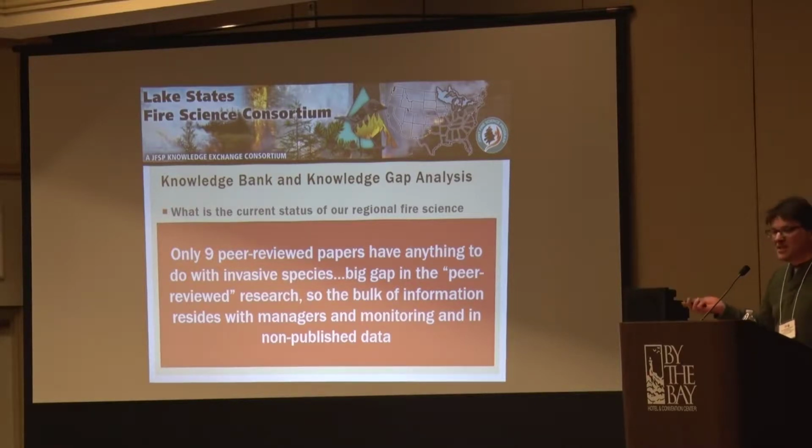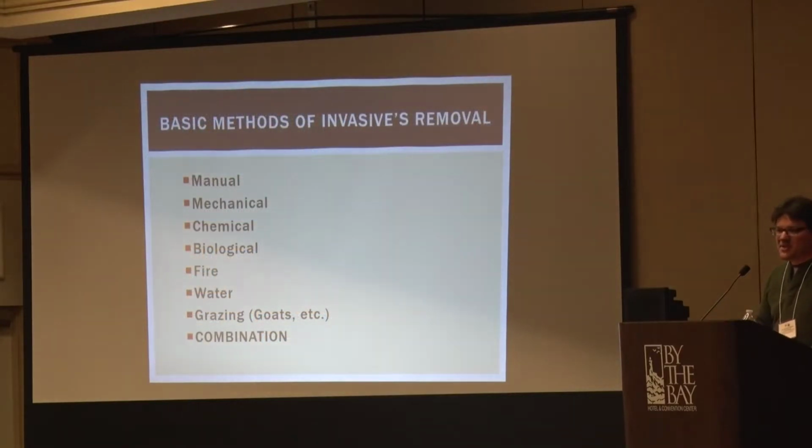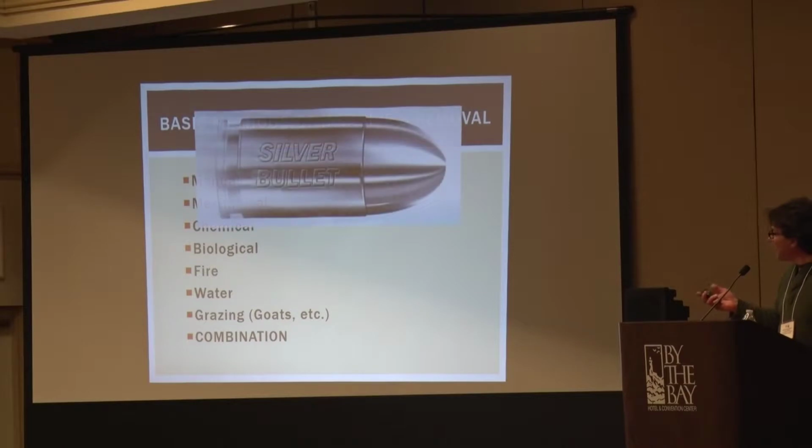So a lot of what I'm going to present here is simply my land manager background with the Nature Conservancy in Michigan and Wisconsin, and a lot of the stuff we tried and the lessons learned with invasive species. To frame it, we only have so many tools available for any type of restoration work, and when we think about invasives, they're pretty much up there: manual, mechanical, chemical, biological, fire, water, grazing. People are starting to use more of those, or some combination. If anybody has something to add to this list, great, because I'm sure I'm not the only one who would like to know if there are other tools, but they fall into these general categories.